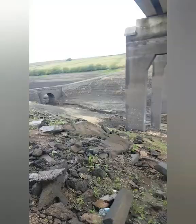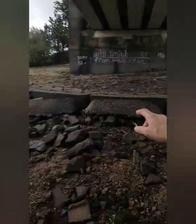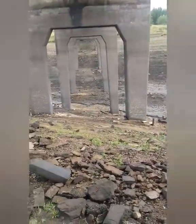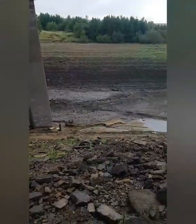Anyway, we'll cut it here, more footage here. I've just come down a little bit more, like one step, just to try and zoom in for you, where the water is at the minute. So try and have a look. Oh, there it is.